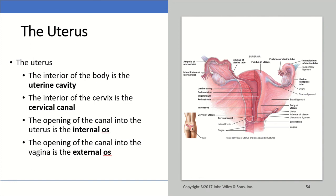So the uterus is also going to be divided into different regions. The interior of the body of the uterus is called the uterine cavity, and the interior of the cervix is called the cervical canal. The opening of the canal into the uterus is called the internal os, and on the other side of that, the opening of the cervical canal into the vagina is called the external os. And you can see all of those here.